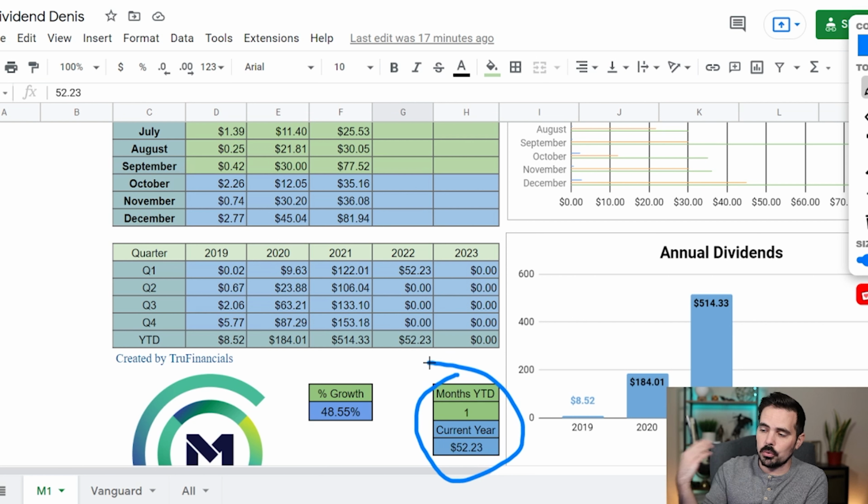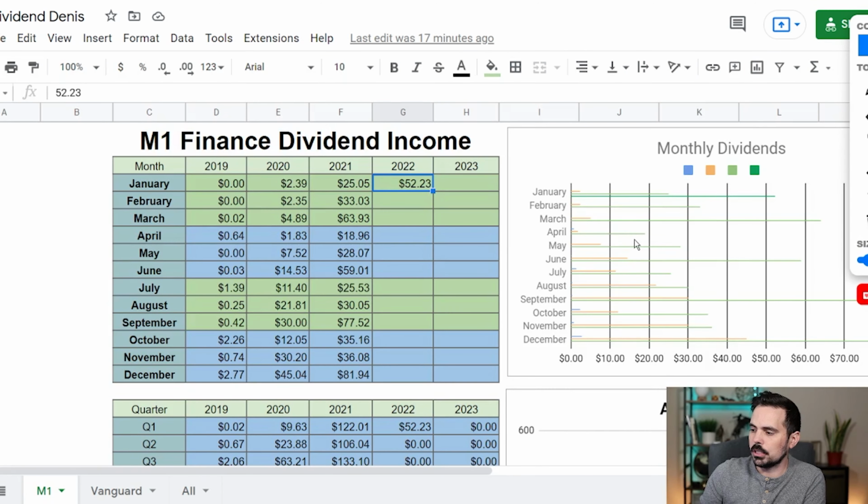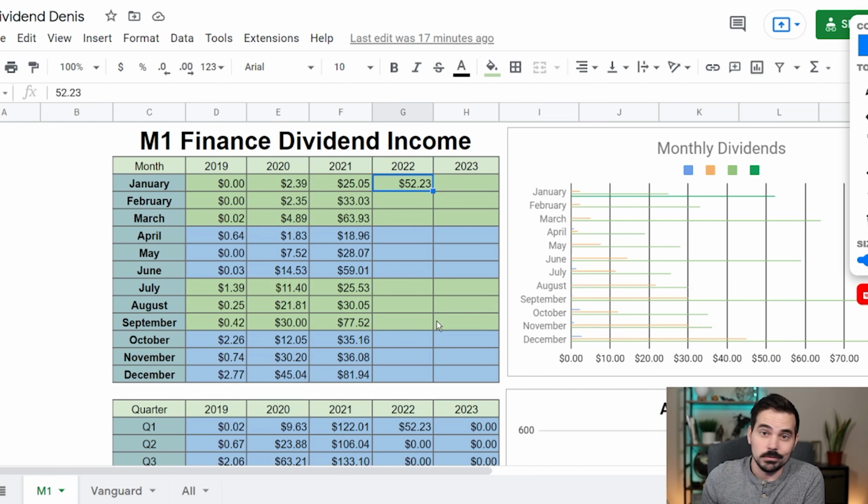Obviously, we want to get a goal of getting $100 a month, and then eventually move on to like $1,000 a month too. But that comes with time, and obviously certain months are going to have higher increases and other months are going to be a little bit lower. But again, we're looking for that average of 100 for this year. Will it happen? Stick around and find out.